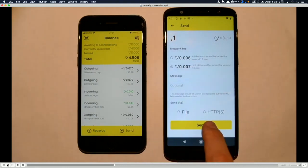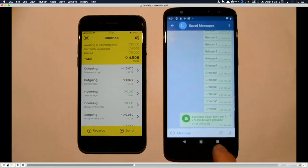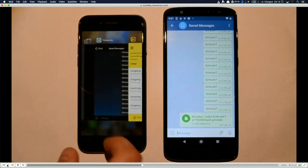So then you can enter a message, I didn't do it, I just press send. The app would generate the file for you. It would automatically open the share. So in this case I'm using Telegram. This is not a requirement. You can use whatever you want. You can use Signal, you can add Deutsche Post or whatever, like print it on paper, send it via plane to somebody, it doesn't really matter. So I get this, I mean, in this case, I send it to myself.